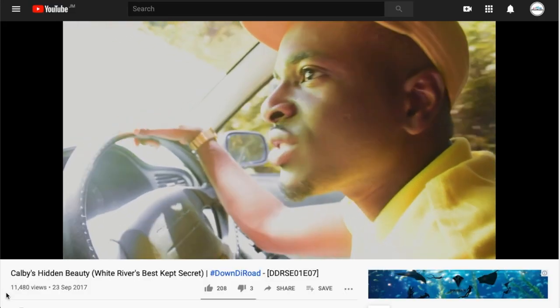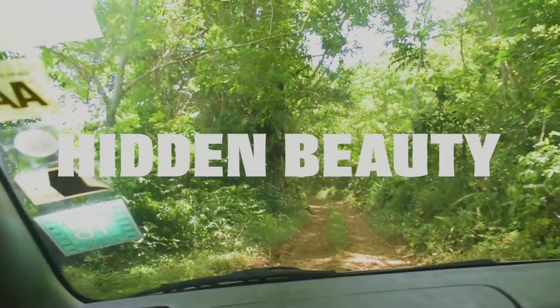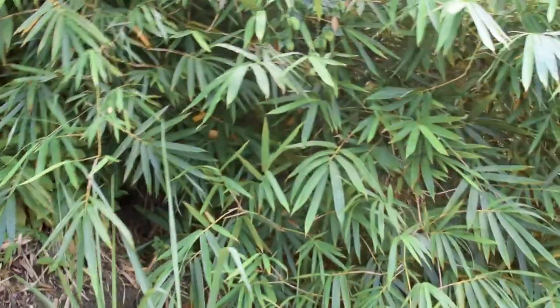We just drive through hills and valleys. Literally. Hidden beauty. Yeah, this is hidden beauty all over again. We're trying to find Fallen Edge Waterfall.